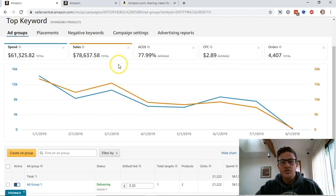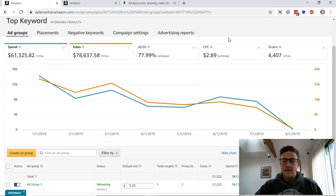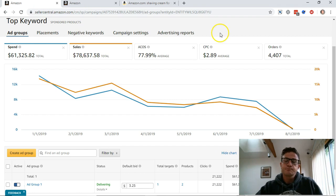So they had about $170K in sales. $80K of that has come from one keyword at almost an 80% ACOS. Now, this is what I'm talking about. The cost per click for this keyword is $2.89 compared to $2.19 for the account as a whole. But we've gotten 4,407 orders. Now, on this brand, we know that about 20 to 25% of people reorder an average of 3 times.